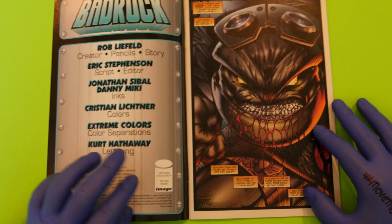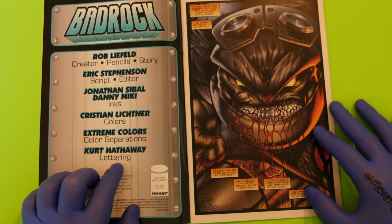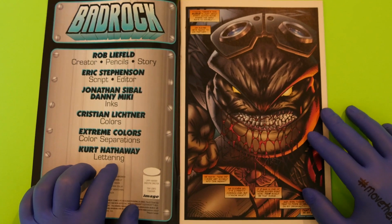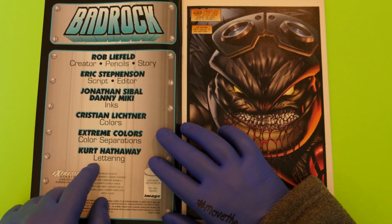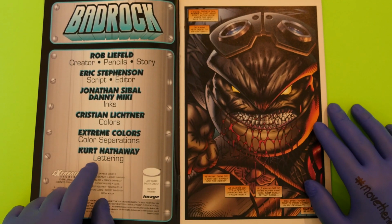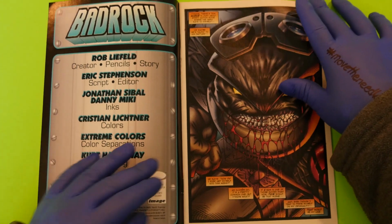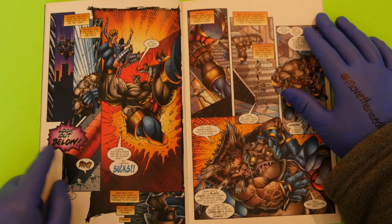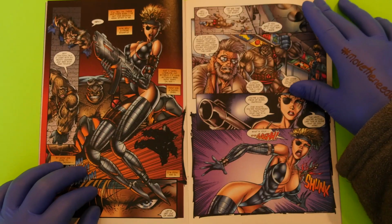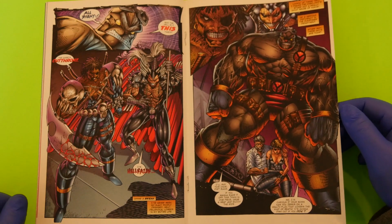Excellent. And let me just go ahead and say also before we wrap up, Kurt Hathaway, his letters are always going to be my favorite in a comic. These are guys that get no credit other than at the very bottom of a page, as you can see. Kurt Hathaway is the best letterer that maybe there ever was. And this comic book proves it. Look at this. There's some that's really good too. I love this. Look at all this lettering. That's fantastic, isn't it?